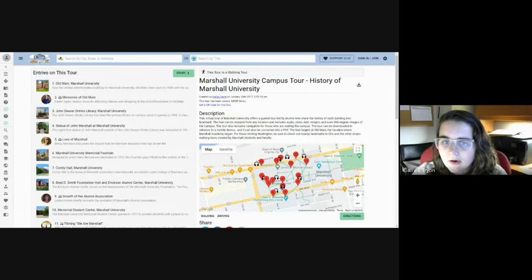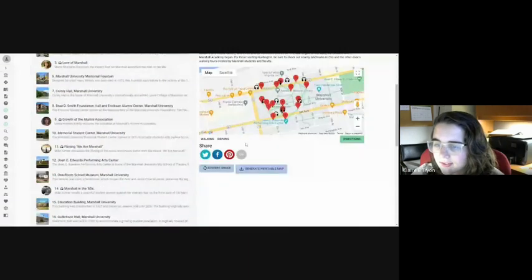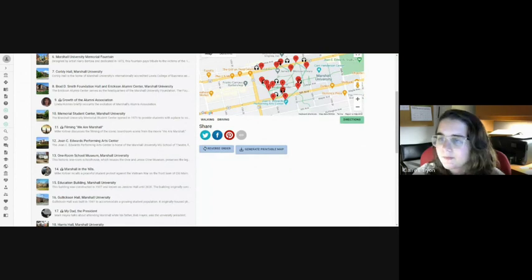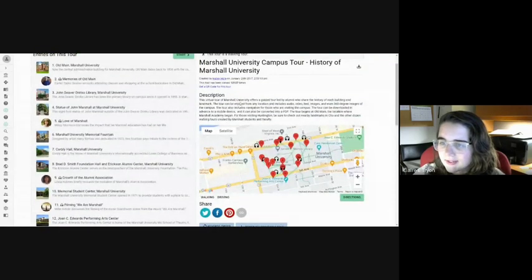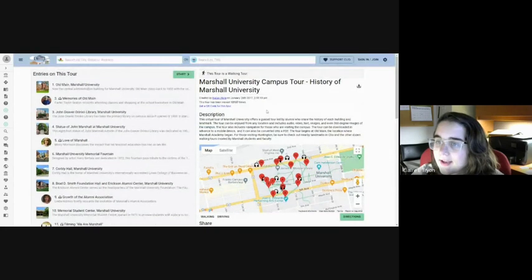So this is what your basic tour on Clio looks like. It'll have all the entries listed, and then a general description as well as the Google Maps. What I wanted to point out specifically with this is you can generate a printable version of the map, which is helpful in case you go offline. But I found with Clio, you can generally access it even with very little internet. And then the other is that this tour shows how many times it has been viewed, which is, again, important for providing reporting information on impact, especially if you got some sort of funding to create a tour like this.